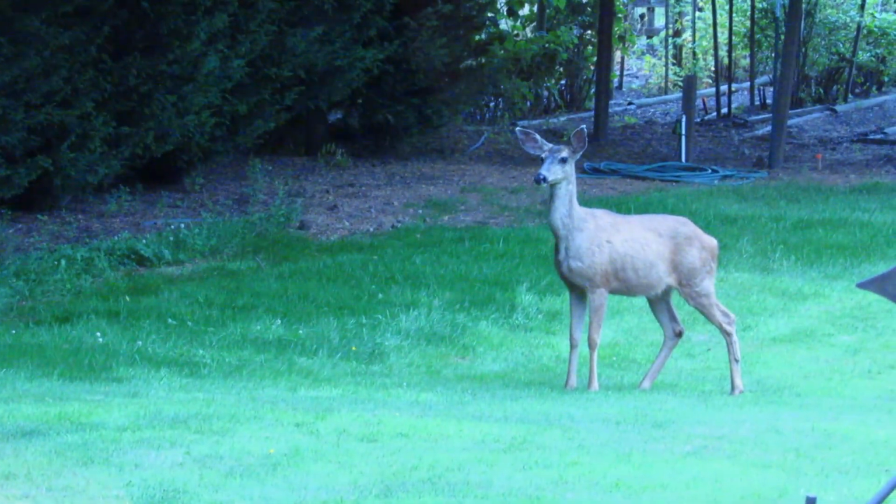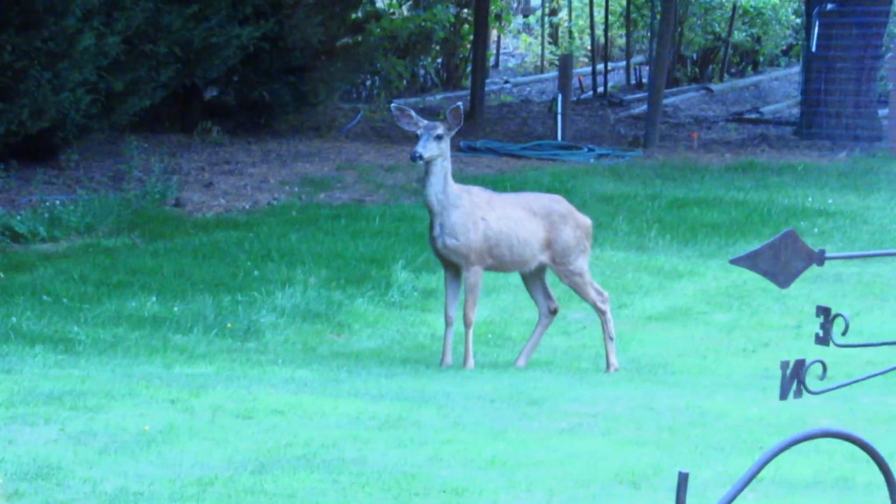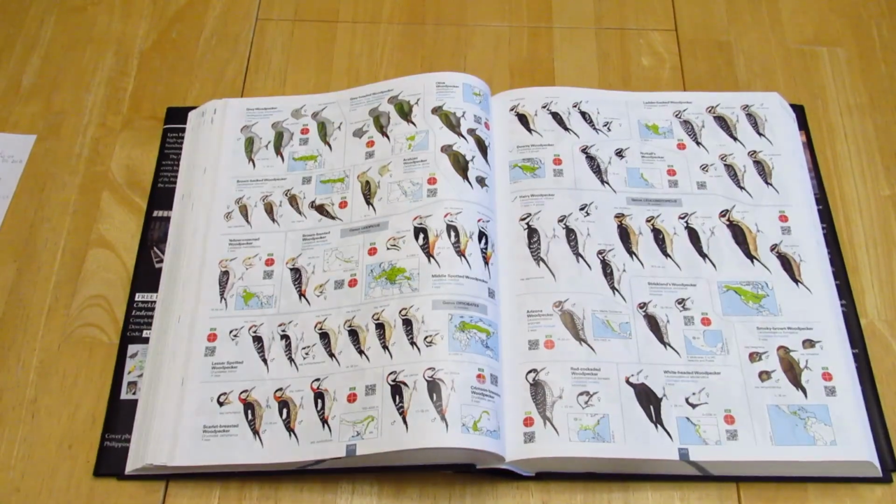Oh my gosh, the deer's in the yard now! I got myself a yard deer. Oh, I apologize. I got ahead of myself.